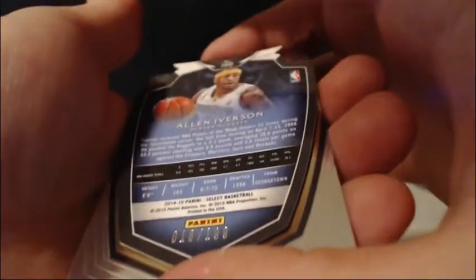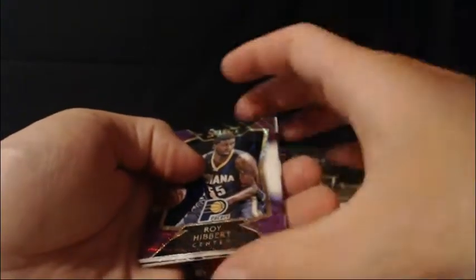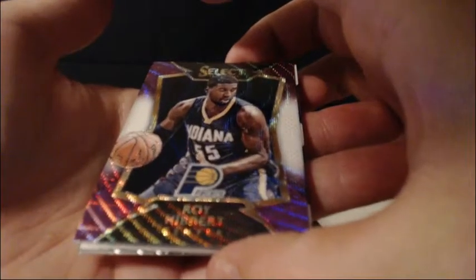Blue AI of the Denver Nuggets, Charles R. Allen Iverson, going to be numbered 18 of 199. The mailman base. Doug McDermott, rookie Nikola Vucevic. Purple Roy Hibbert for the Pacers, Les M.